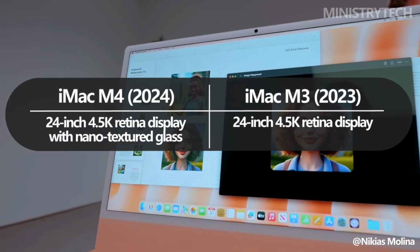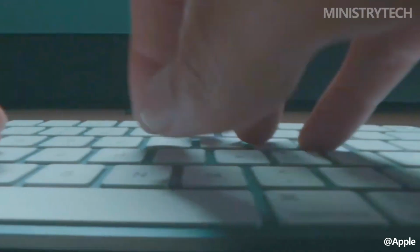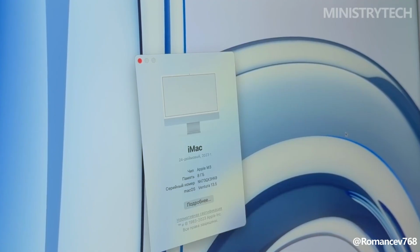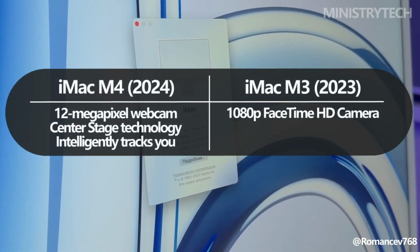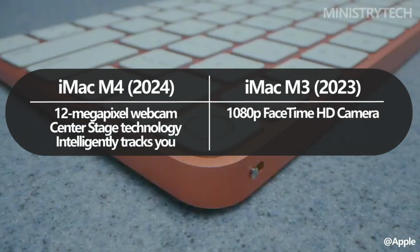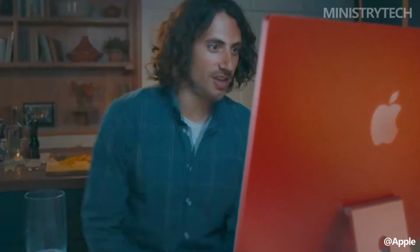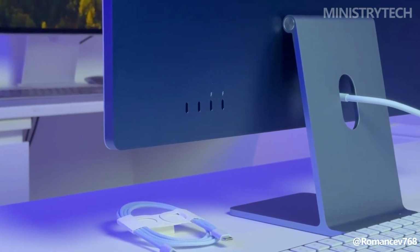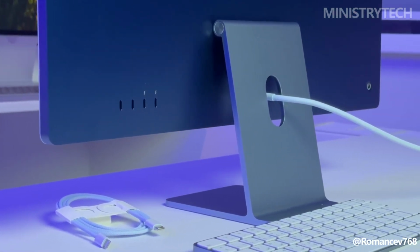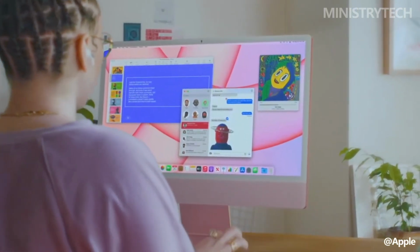One of the most anticipated features in the iMac M4 is the integration of Center Stage in the webcam. Previously available on other Apple devices but not the iMac, this 12-megapixel webcam feature automatically keeps users centered during video calls by tracking movement in real time. This makes the iMac M4 a strong contender for those who rely on video conferencing, enhancing the camera experience for users who want hands-free, centered focus during calls.